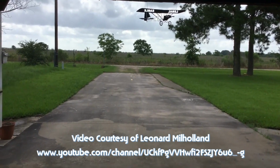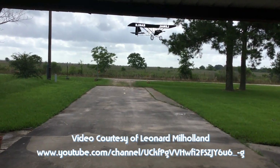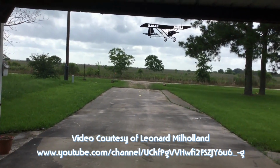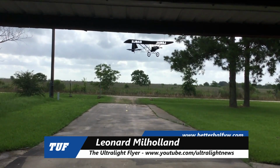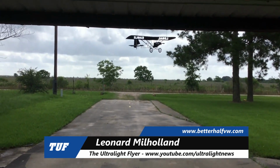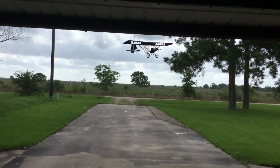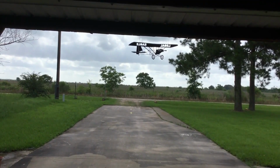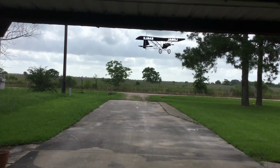Okay, this is Leonard Milholland again. I'm going to show you around my hangar. I wanted to start with this little airplane I got hanging in the carport. This is a little cutout that the shop teacher from Minnesota gave me when he was demonstrating the Legal Eagle that his students had built. And I hang it out here so people will know this is where Legal Eagle lives.